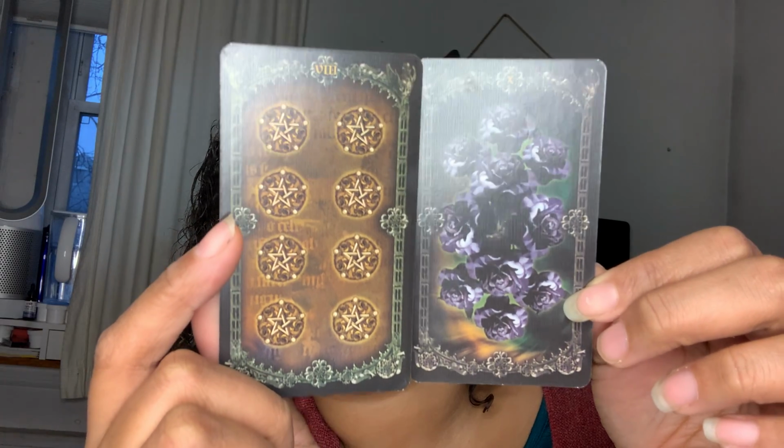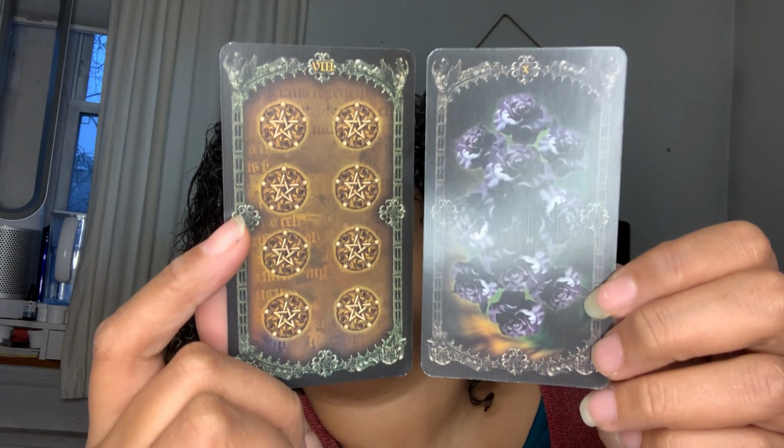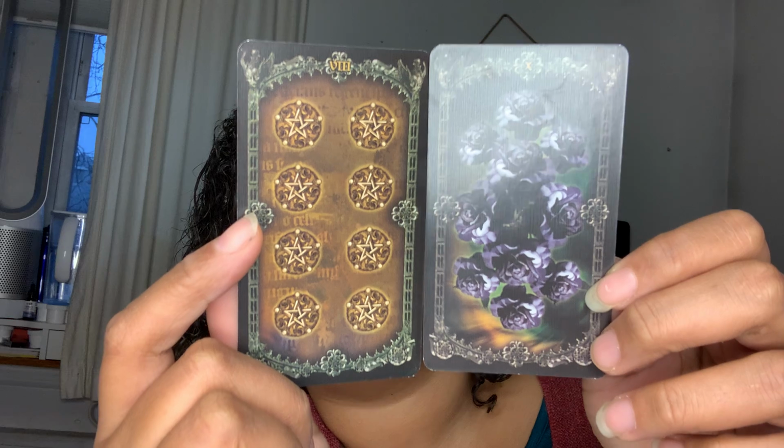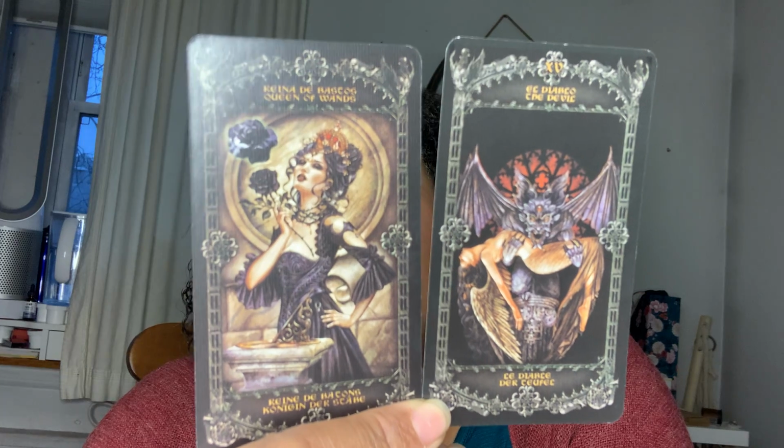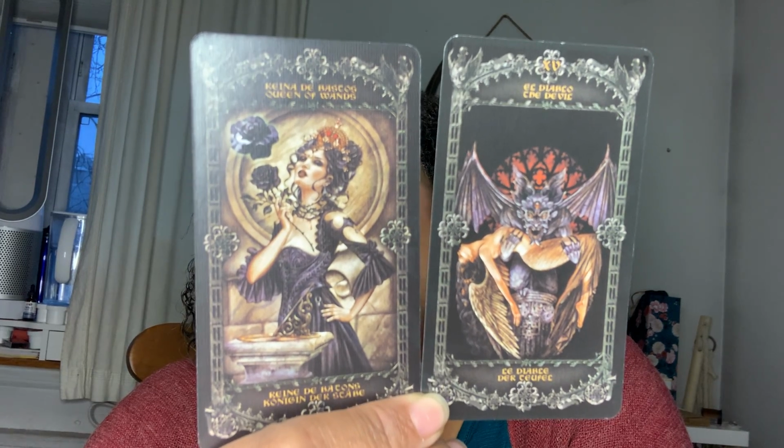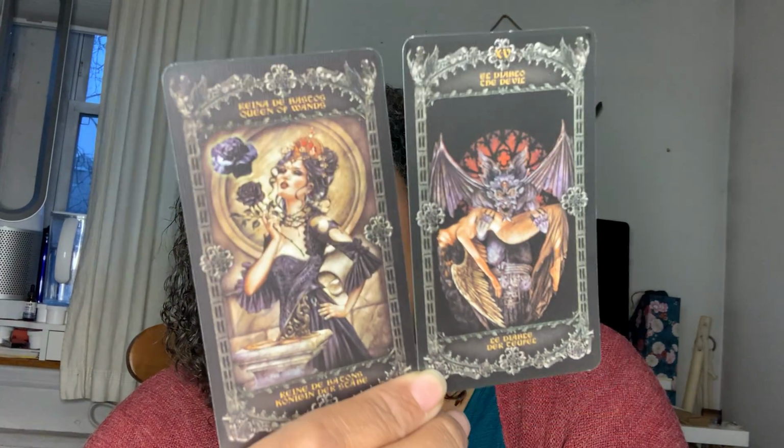10 of Wands is actually releasing your burdens or ending a very burdensome cycle, and the 8 of Wands is being in very defensive energy. I need clarification on that. Obviously, you were ending a cycle where there was a lot of pain and defense, and you had to protect yourself because somebody was harming you. Then you got the Devil and the Queen of Wands. Oh, the Devil makes sense because of the pain and the suffering. It could be addiction or past attachments and things of that nature.